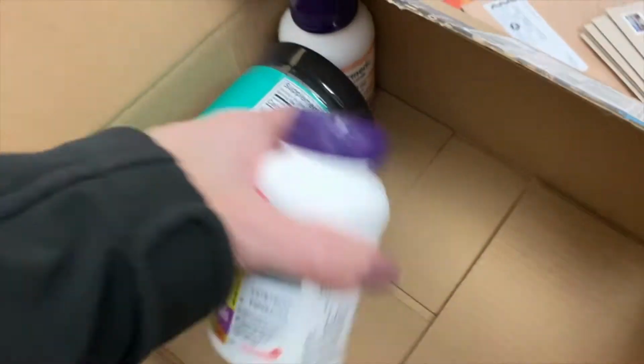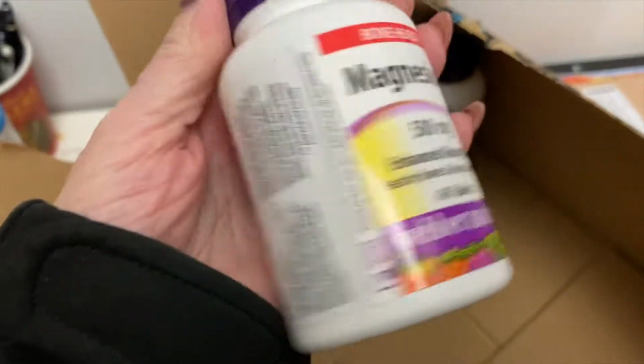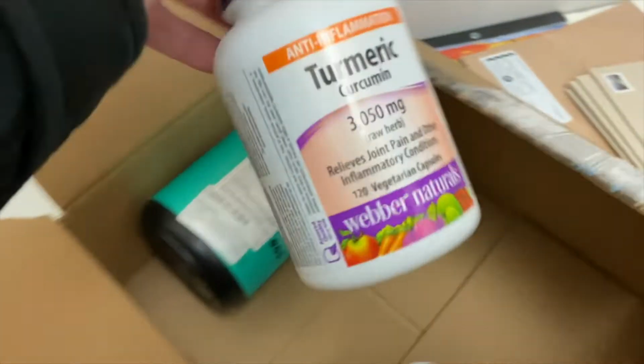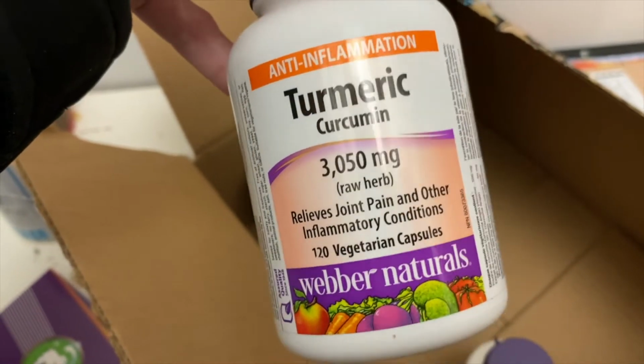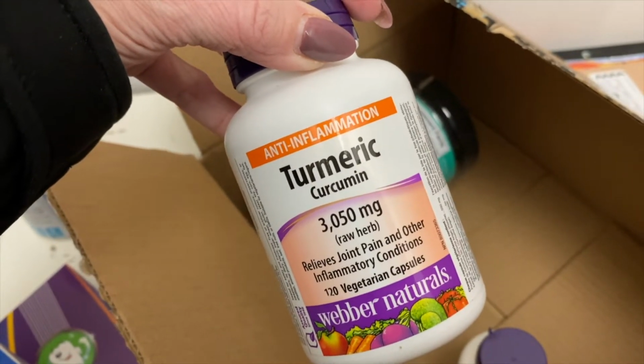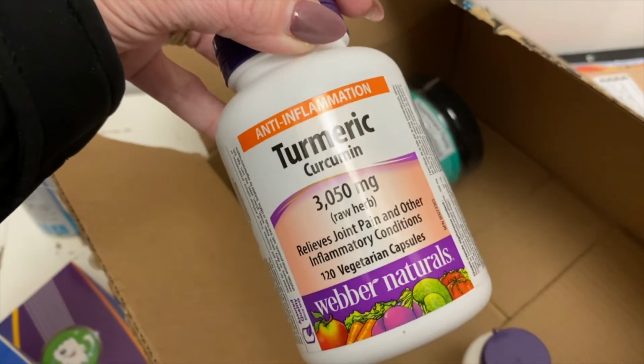And of course, I was out of some of my supplements. So I get them off of Amazon. They're a really good price. So I ended up getting the magnesium. And I was all out of my turmeric as well, and this has helped tremendously. I've been out probably now for, I want to say, close to a week, and I can notice it.